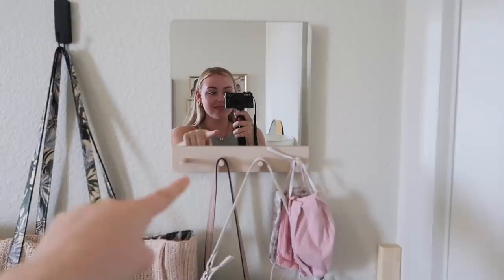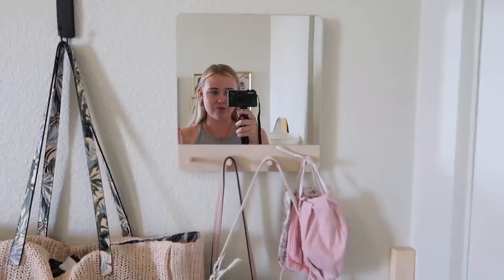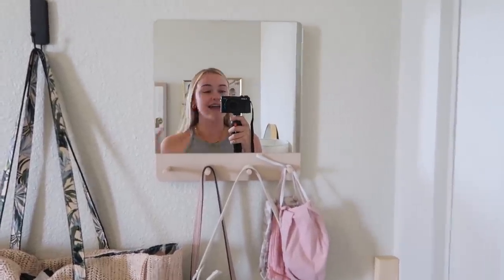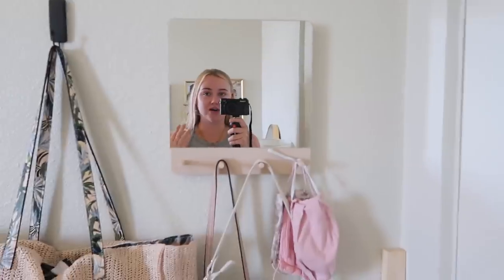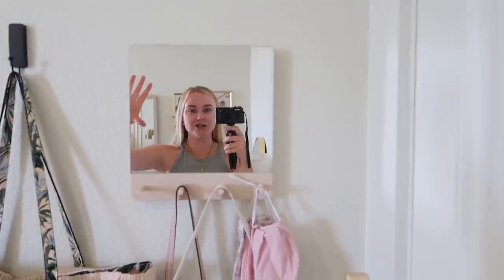Hello, nice to see you. This right here is from Target. I will link it down below, but it kind of looks like they're sold out and they're not reselling it, but I will link it down below for you guys in case they decide to restock it. It's been out of stock for like over a year now, but I love this thing. I literally hang it up with command strips. I love it. It's super great to just see if you look cute when you walk out.